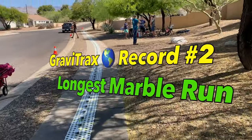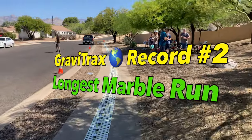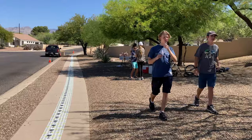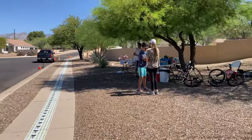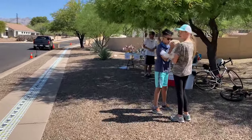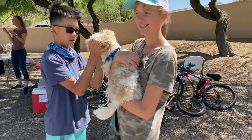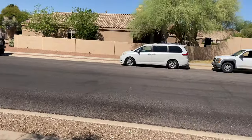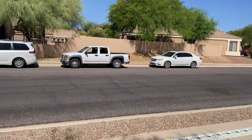The second record we set is for the longest distance marble run on a GraviTrax track. It's the longest distance the marbles run without intervention from where the first marble starts to where the last marble stops. And here's a spoiler, we didn't make the entire 1/8 of a mile. Keep watching to see how far we actually got.